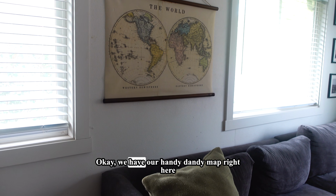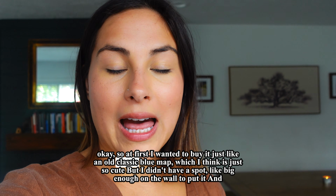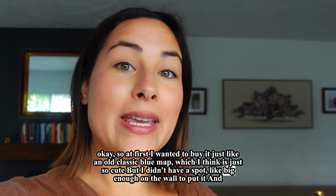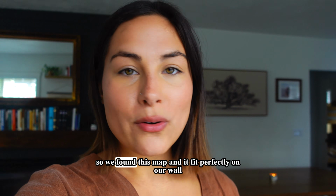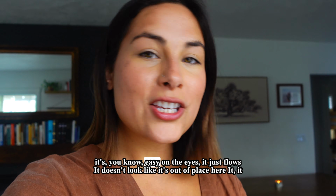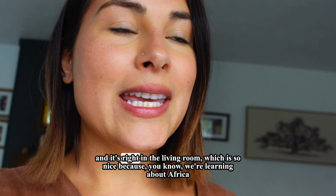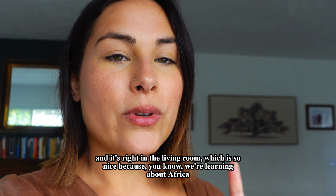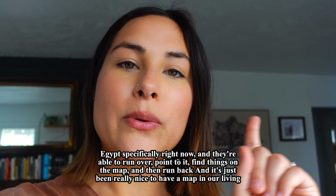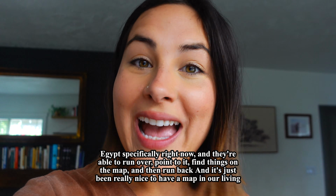Okay, we have our handy dandy map right here. At first I wanted to buy an old classic blue map, which I think is so cute, but I didn't have a spot big enough on the wall to put it. So we found this map and it fit perfectly on our wall. It's easy on the eyes. It just flows. It doesn't look out of place here. And it's right in the living room, which is so nice because we're learning about Africa, Egypt specifically right now, and they're able to run over, point to it, find things on the map, and then run back. It's been really nice to have a map in our living room.